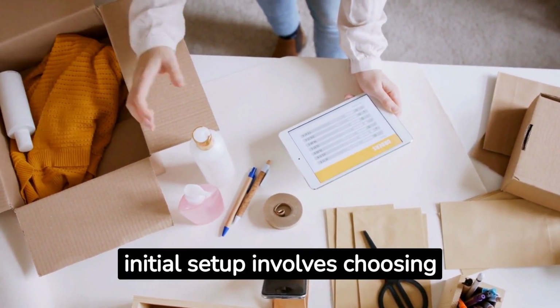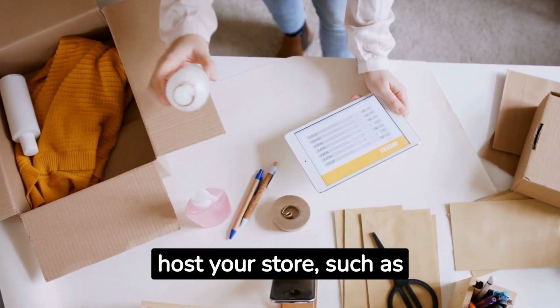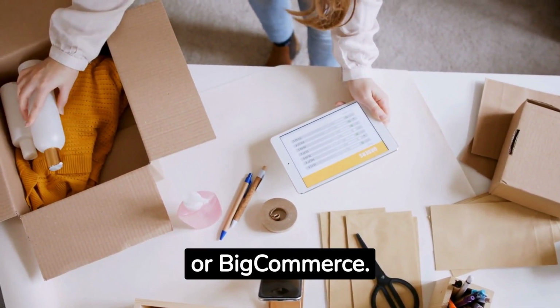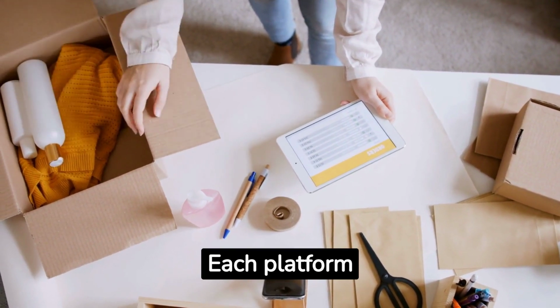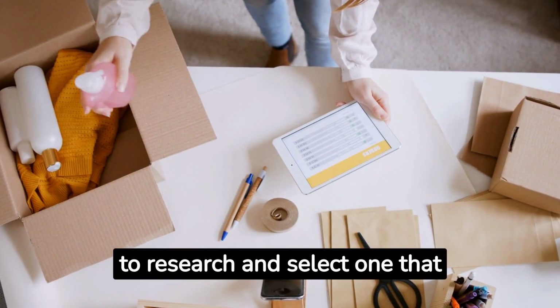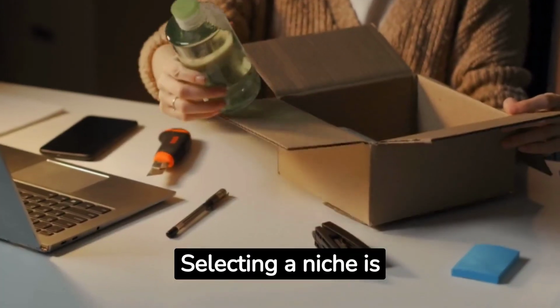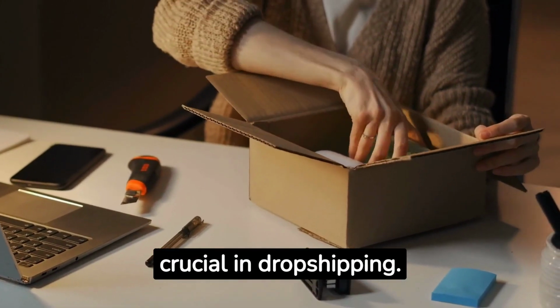The initial setup involves choosing an online platform to host your store, such as Shopify, WooCommerce, or BigCommerce. Each platform offers unique features and benefits, so it's important to research and select one that aligns with your business goals and preferences. Selecting a niche is crucial in dropshipping.